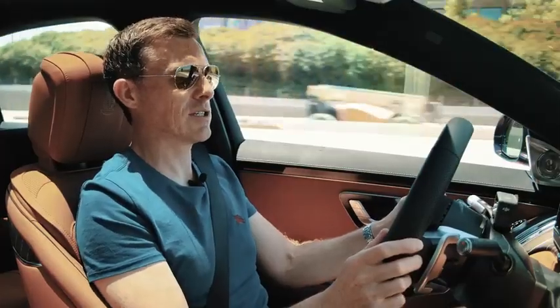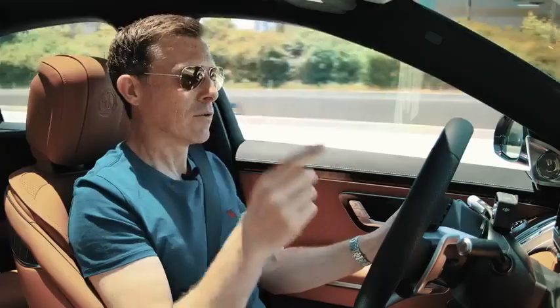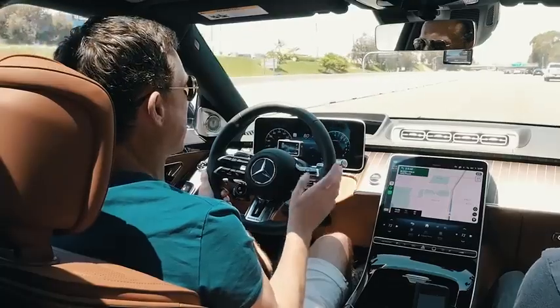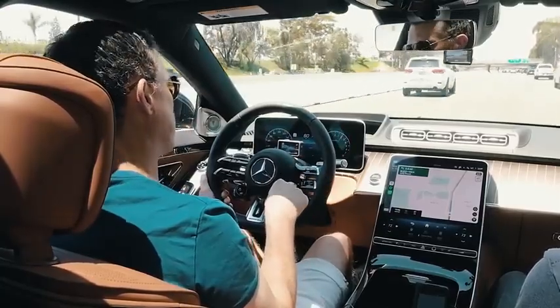I'm going to do that again just as an example. So here we are. I'm going to floor it. Now we're off. Can you hear? Big difference, right? So you end up just driving everywhere in sport, which is not necessarily a problem, but it does mean you're going to have to go into the individual modes and set the car up if you want the comfy suspension in sport mode for the powertrain.